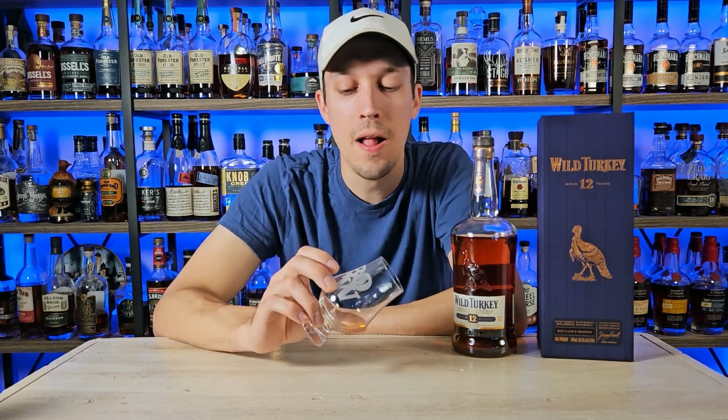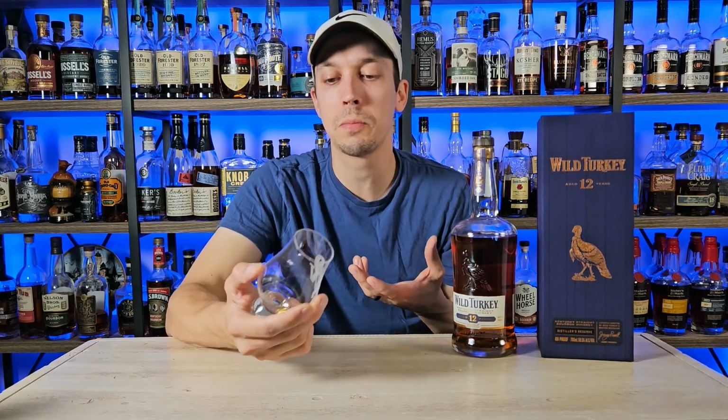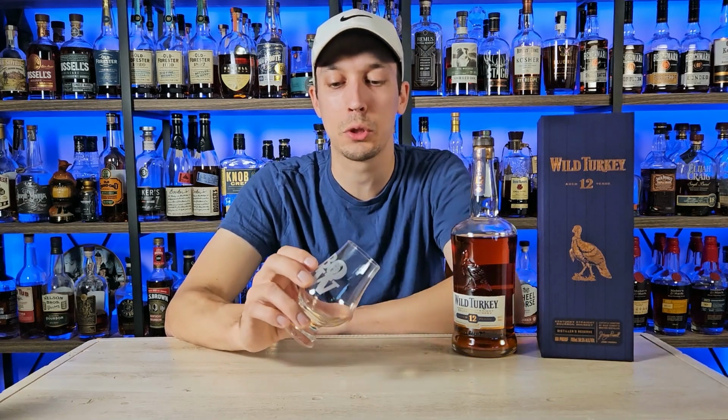I'm going to say the only knock I have on this glass right here is the finish. It's not short by any means, but I have had some bourbons recently where I take one sip. If I don't brush my teeth that night, I'm waking up and it's still on my palate. This isn't long by any means, but again, it's not short, so I'm not too upset about it. I was expecting it to be a little bit longer. No tannins, no dryness on the tongue, which I absolutely love on this.